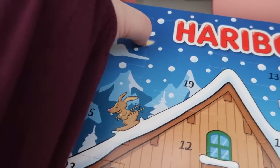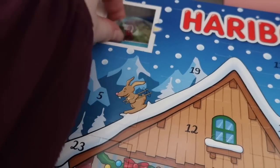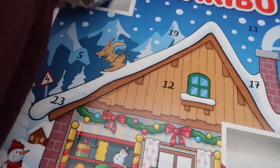And I also realized that I did not open my Revolution advent calendar yesterday, which was the first, so I'm gonna do that and also my Haribo one. So we'll do the Haribo one first because I did remember that one yesterday. What do we have today?